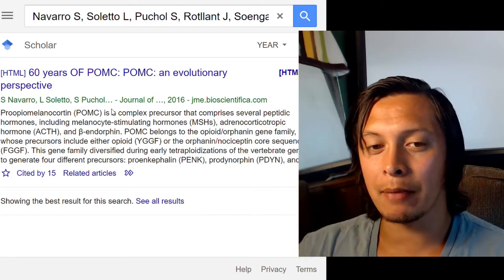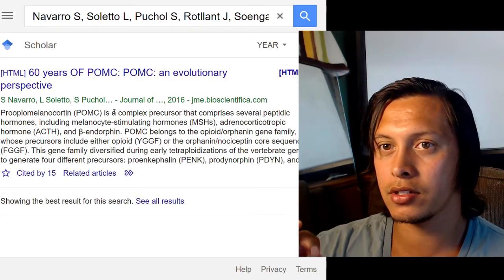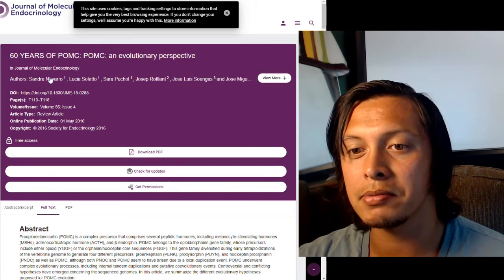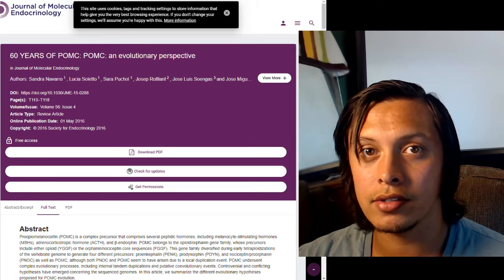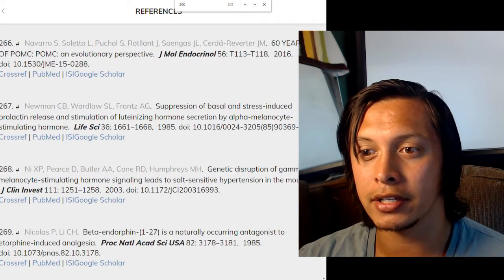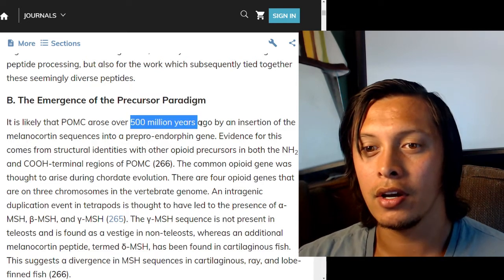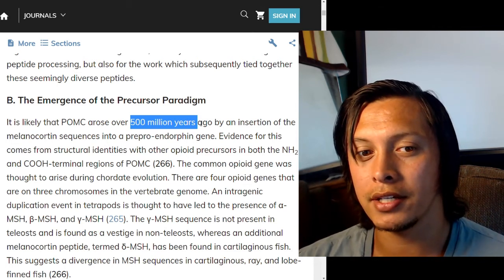I'm going to deviate a little bit from that review for a second to just talk about this. In this journal specifically, these people are arguing that POMC is a protein that has been around for over 500 million years. So 500 million years. That is a long time for it to be in circulation.